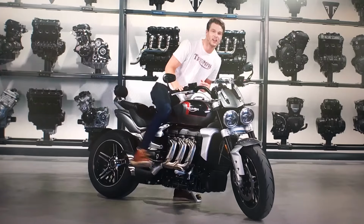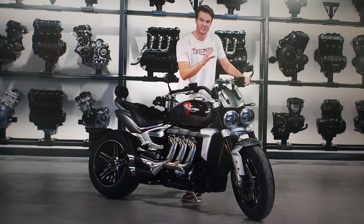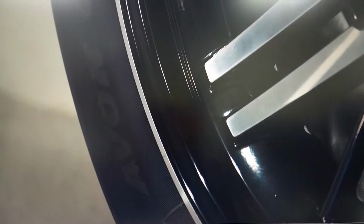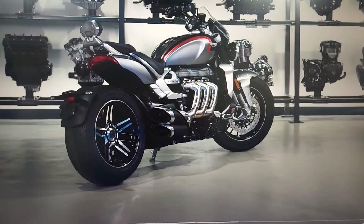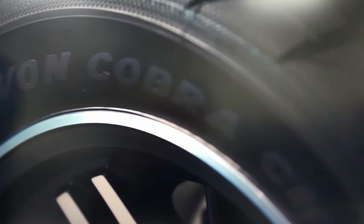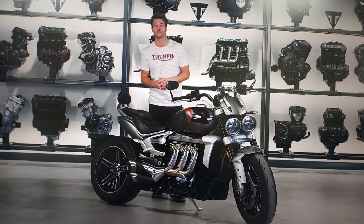Now let's take a closer look at the new muscular styling and magnificent detailing, starting with these beautifully distinctive twin LED headlights and the all-new lightweight multi-spoke cast aluminium wheels, which have a beautiful blackout finish and exposed machining on rim and spokes. The Rocket is also fitted with Avon Cobra Chrome tyres developed especially for this new motorcycle. With an impressive 240 millimeter rear wheel width, these have lovely detailing and both feature new tread patterns developed for great grip and high mileage durability.